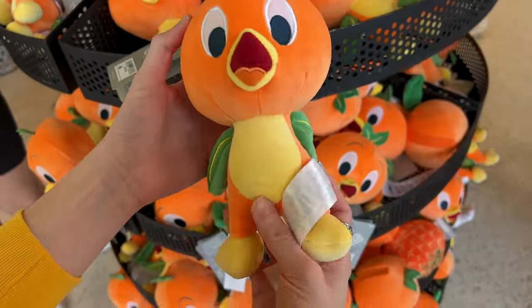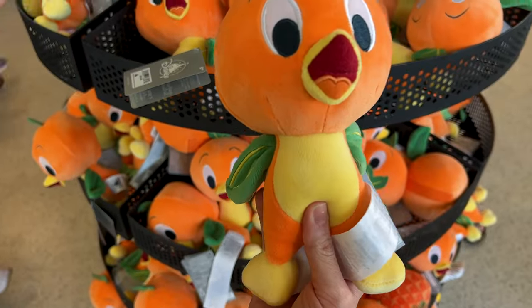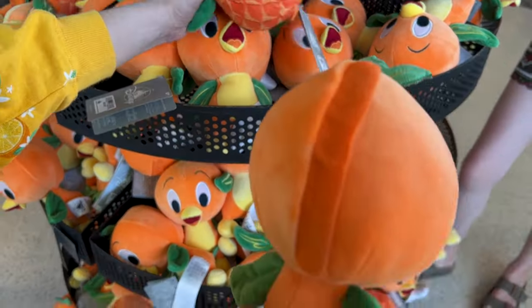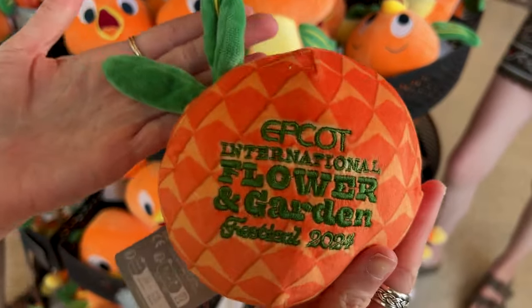For $23, they have an Orange Bird little plushie. He is not scented. I already checked. But wait, it's very interesting. I was like, why does he have that behind his head? Okay, he turns into a Spaceship Earth orange.